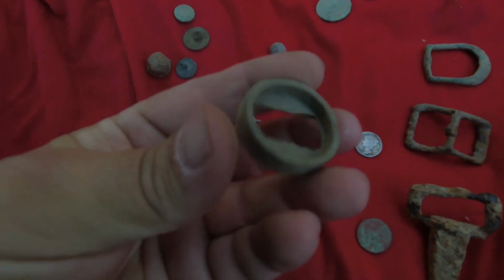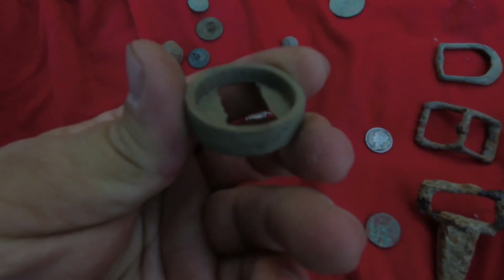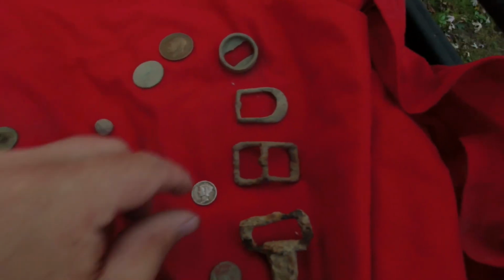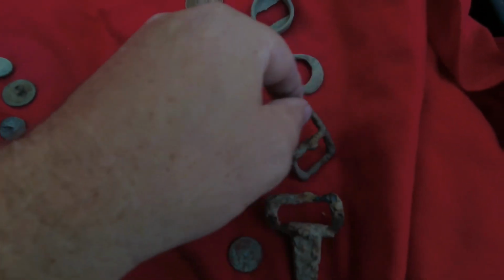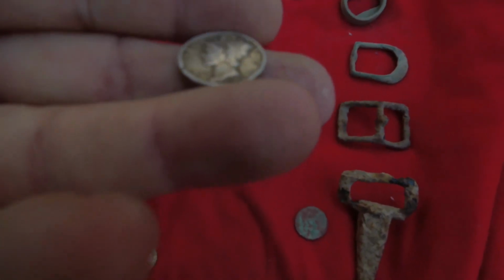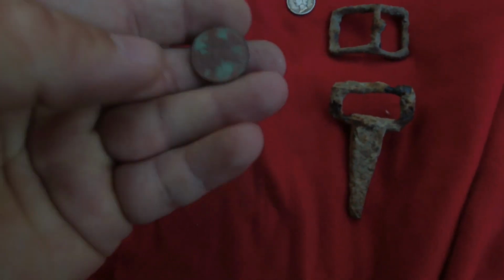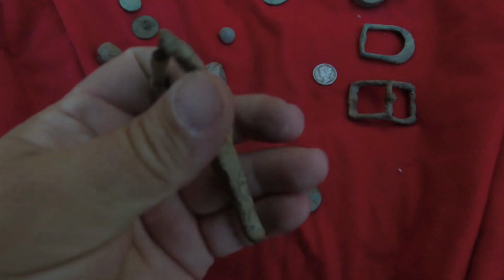Still not sure what that is, but I'm sure somebody can tell me because I have seen them before. If somebody can tell me what that is, it'd be great. A couple of buckles. Got a nice little D buckle. Got one of these buckles. I'm not sure if that's off horse tack or what that's off of. Got one Merc. I can't see the ear off it, but it's just a Merc. One V nickel. You can barely see the V in it. Everything else is toast. And any idea what this is, anybody? I am not sure.